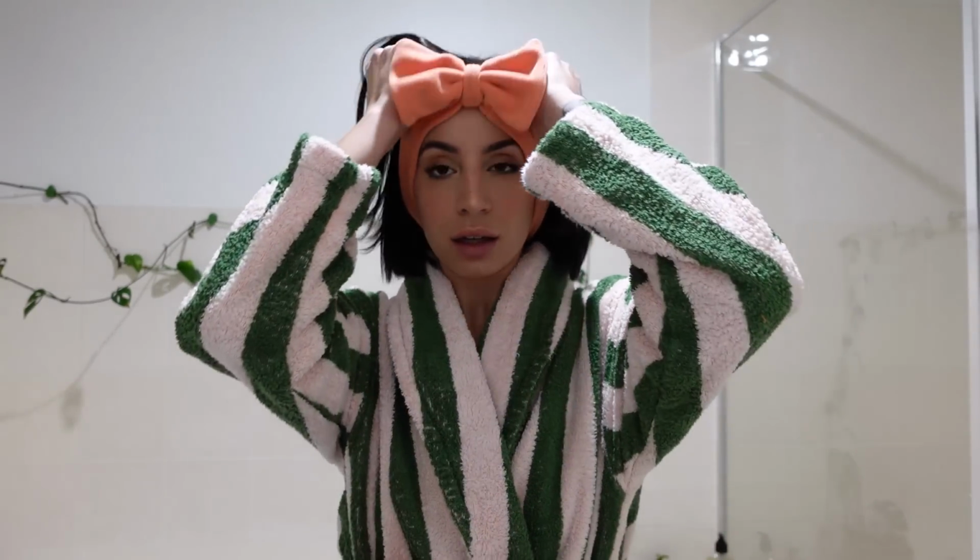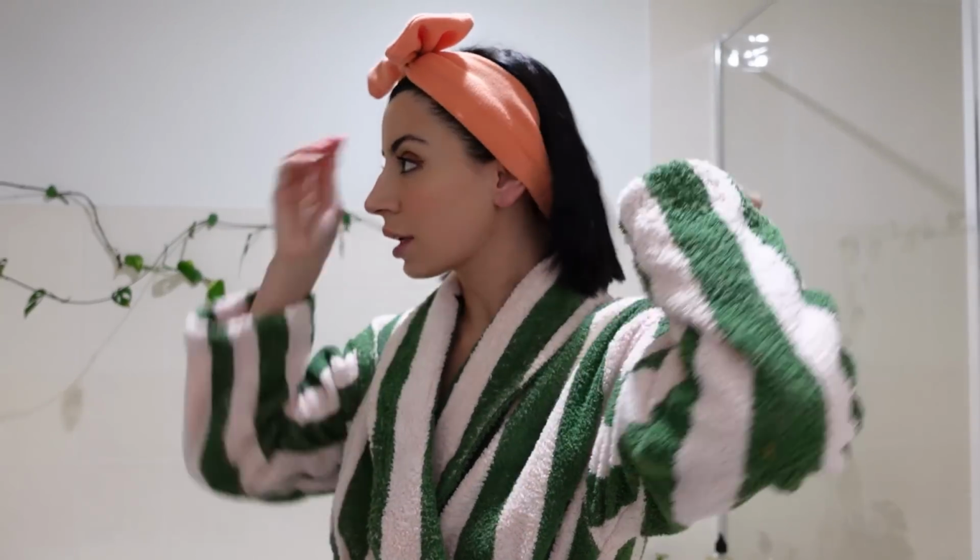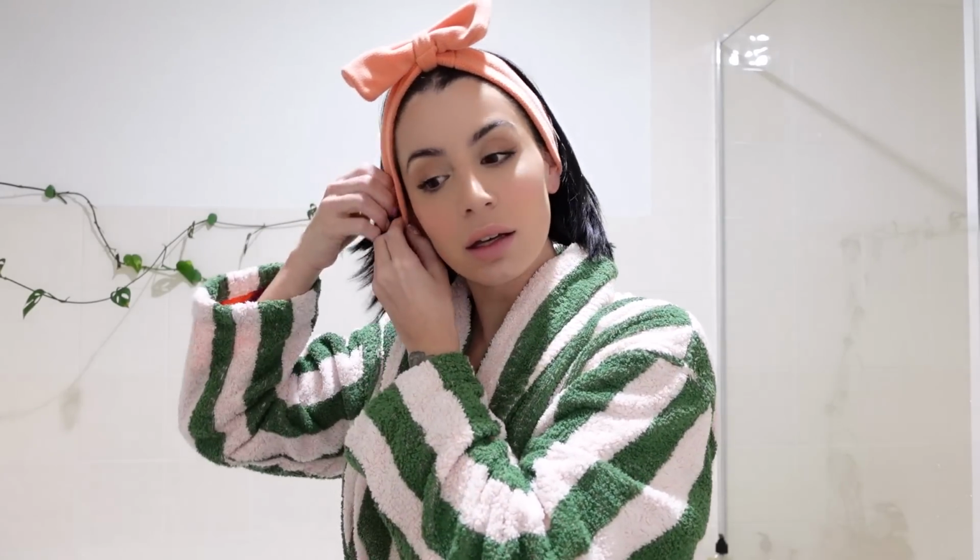I'm also going to put a robe on because I want to start my face cleanse and then jump in the shower, and I'll explain what I mean when I show you what I do. Alright, I've got my robe on and I've got my skincare headband, which I just do to keep my hair off my face. Sorry, the mirror's there, so that's why I look that way.